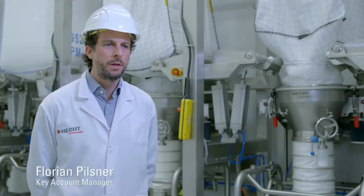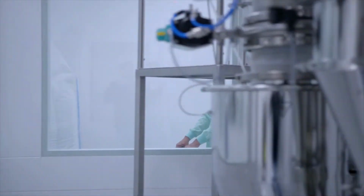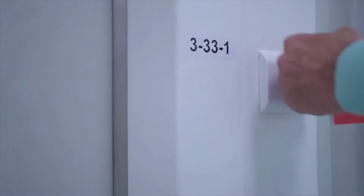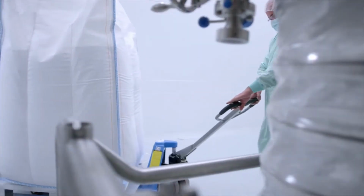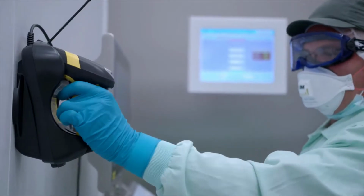In this project, HECT supplied 10 big bag discharging stations and 10 vacuum conveying systems type PCC, which steadily feed the continuous process with raw material. The big bags, containing different products, are being transported to the production lines with 5 discharging stations each. A GMP-compliant design, as well as dust-free discharging, were the key requirements of our customer.